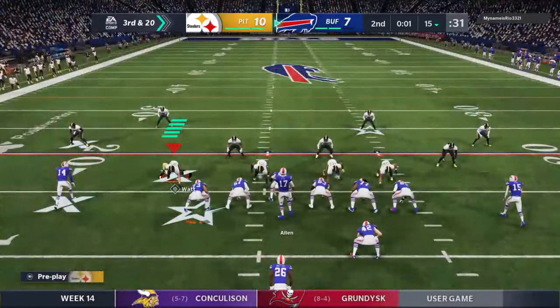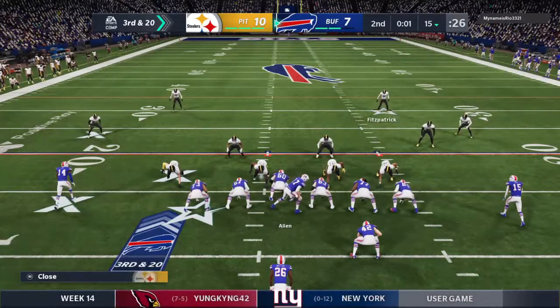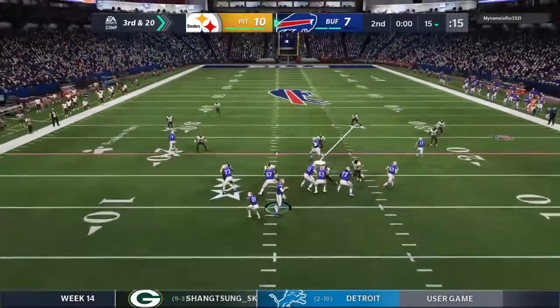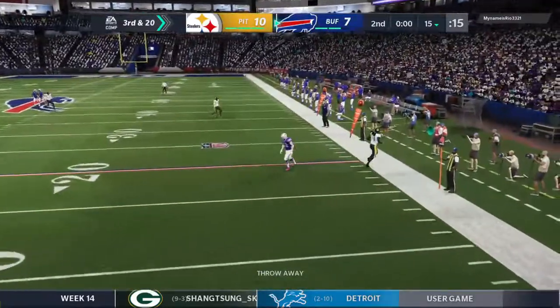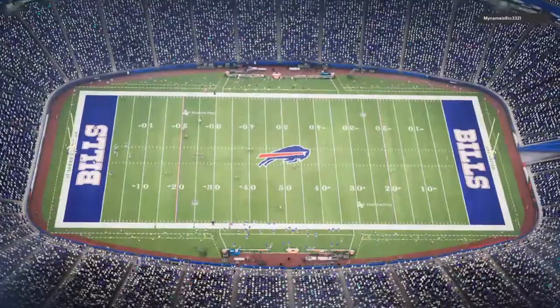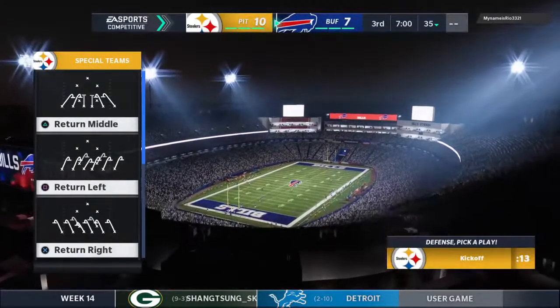The good news, they kept the ball. Bad news, it's 3rd and long. A final shot before half for Allen. Flush to his right. And that is incomplete. So we've hit halftime. Just a field goal separating these two teams at the break. As we send you down to Orlando, where Jonathan Coachman has our EA Sports halftime report. Coach.